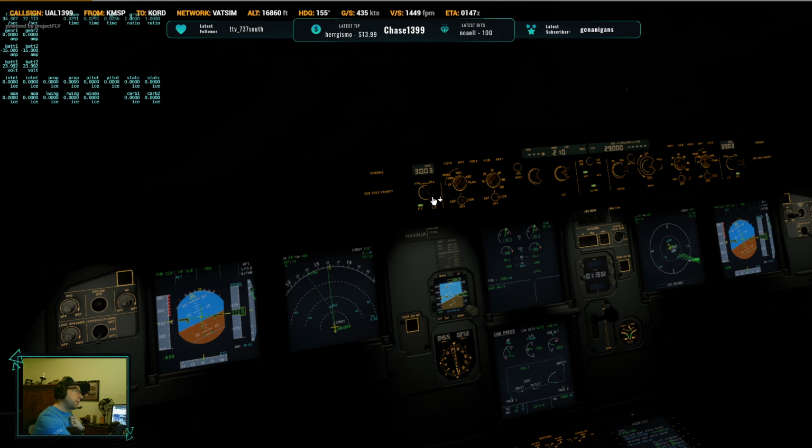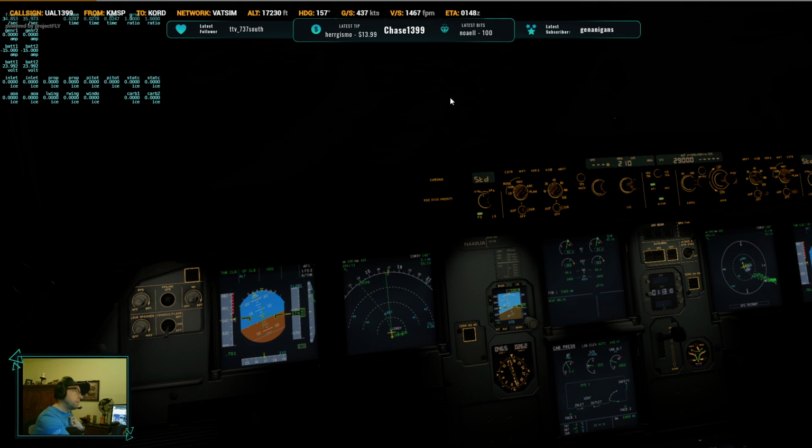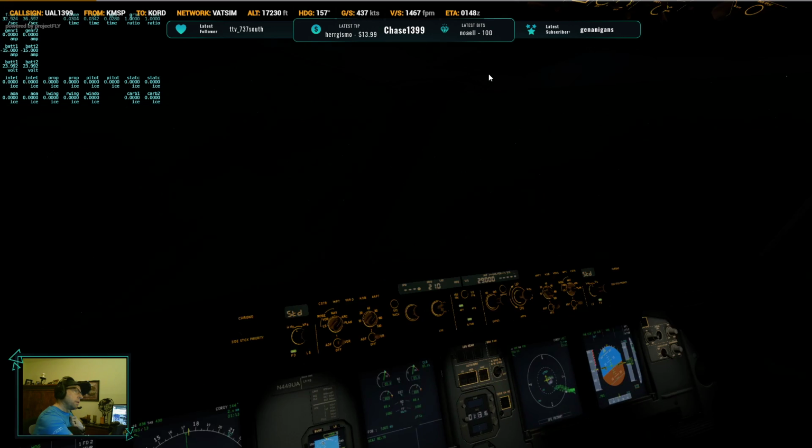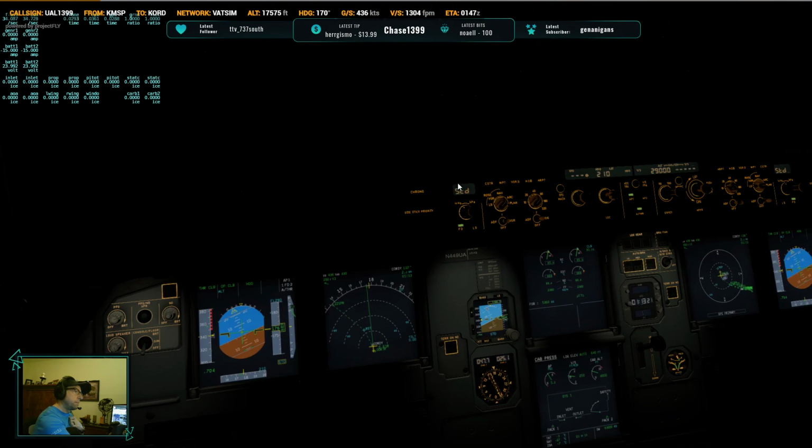Close enough to transition altitude, so we'll go to standard. Seatbelts are on, so we'll go ahead and put it to auto.